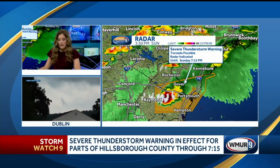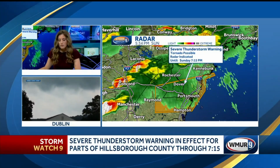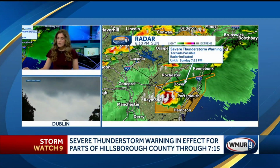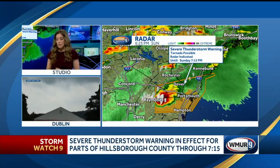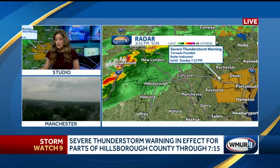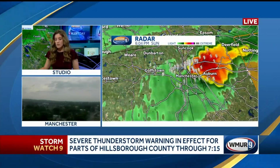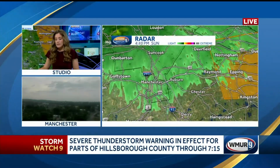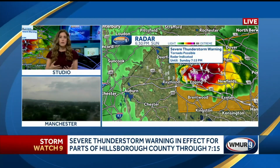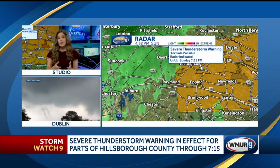Now, we did get one storm report in from the Manchester area too, of someone that supposedly saw a funnel cloud driving on 93. So we'll have to see what comes of that. But this was pushing through the Queen City and moving straight through downtown. And in these populated areas, it can be really hard to see what's coming. Sometimes you're blocked by trees or buildings, your view isn't that great. And if you're not prepared, it can catch you off guard.